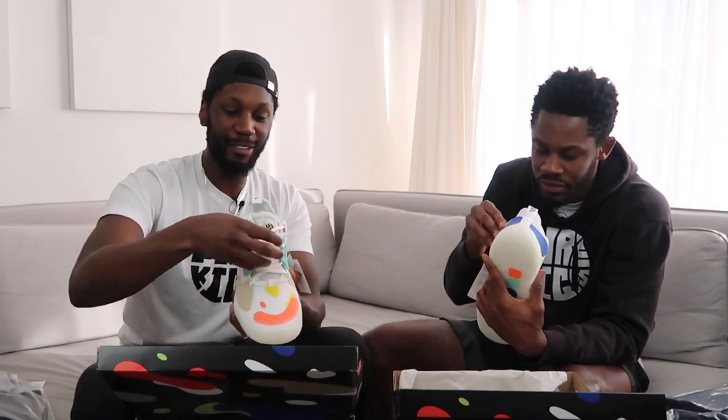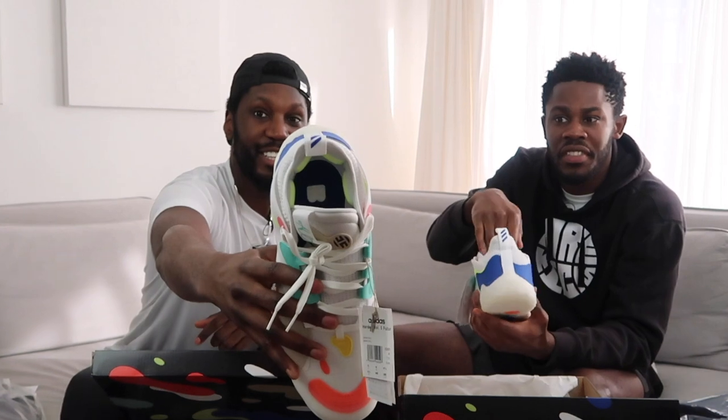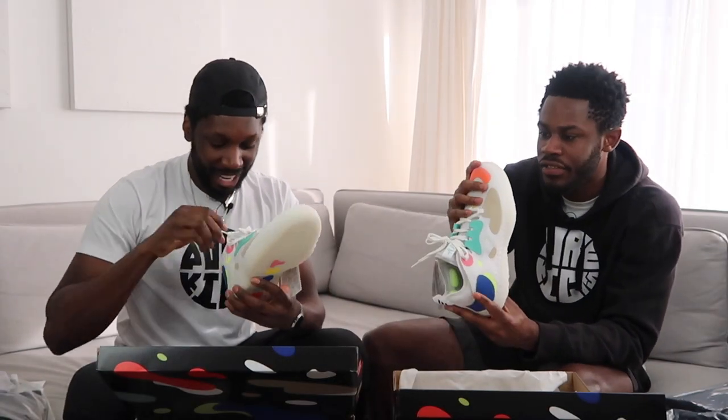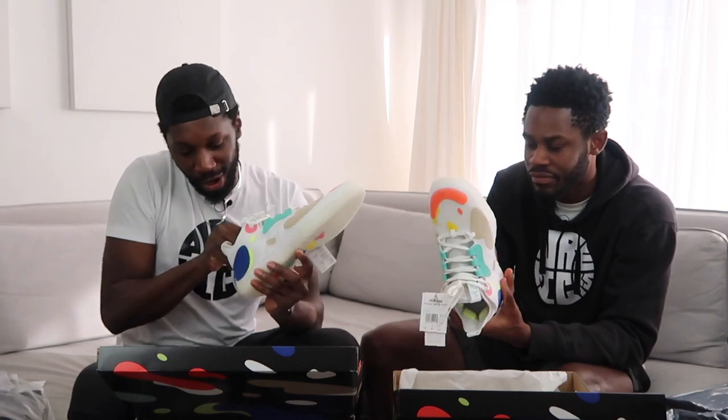I don't know if they can see it. I'll see if I can show them. You lot see that? Ankle cushions. Ankles be taking like a race car seat.